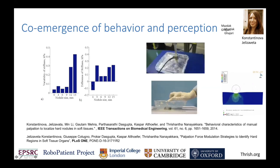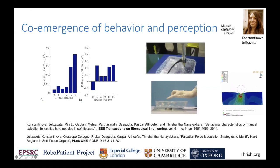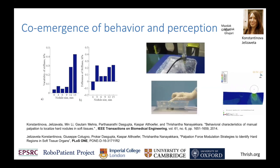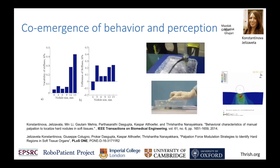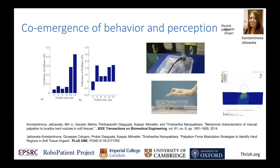So you feel it softer than what it is. But if there is a nodule, you feel it harder than what it is. So that means just by taking the right behavior, you are conditioning how the fingertip feels by magnifying information. So we call this the behavioral lensing effect, right?